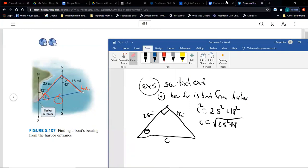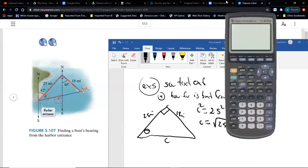That's an ugly square, isn't it? Let's try again. There we go. We round to the nearest tenth. Let's pull out our calculator. We're doing big old square root of 25 squared. That was not a square root. Let's start over. Big old square root, 25 squared plus 18 squared. And we get 30.8. Rounded to the nearest tenth, that would be 30.8 miles.